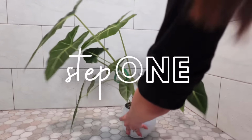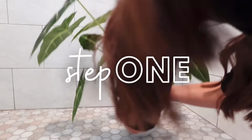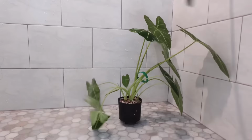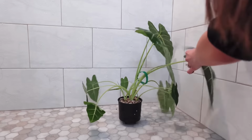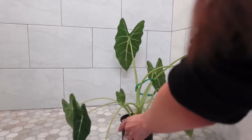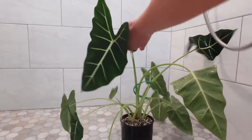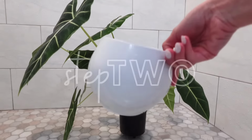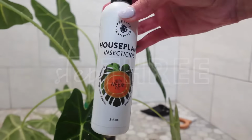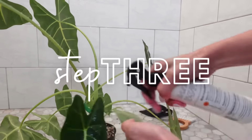Start by taking the plant into the shower or the sink, depending on size, and remove a cache pot if applicable. You'll want to rinse the plant on a high pressure setting, every single leaf, front and back, all the stems, the top of the soil and or potting medium, and then the pot it's actually in. While the excess water drips off, take this opportunity to thoroughly clean and wash the cache pot, the surface the plant was in, or anything else that the plant may have been touching, like walls, floors, or other plants.